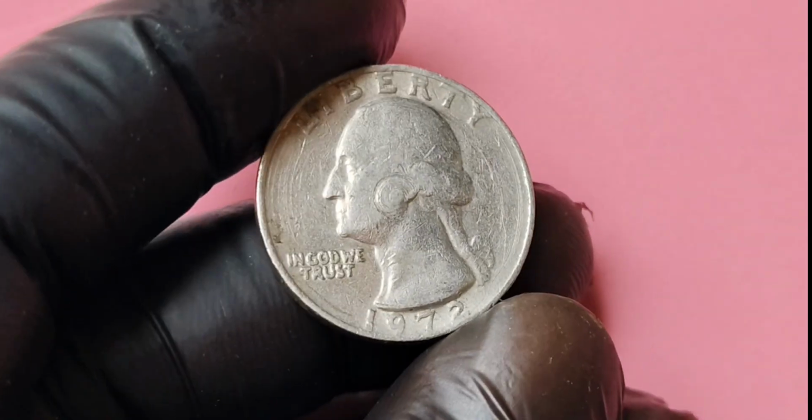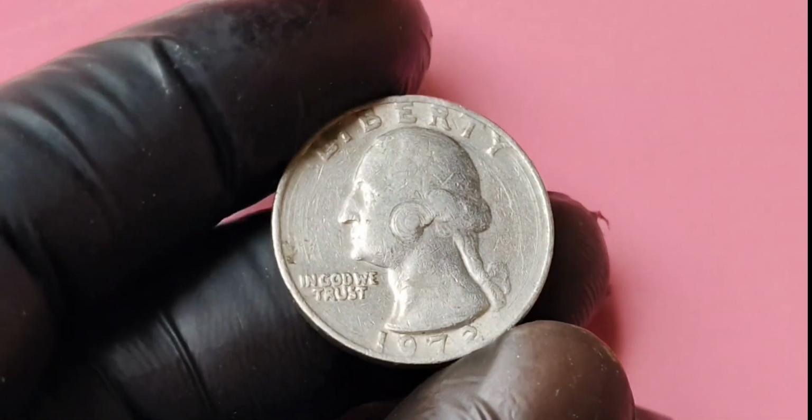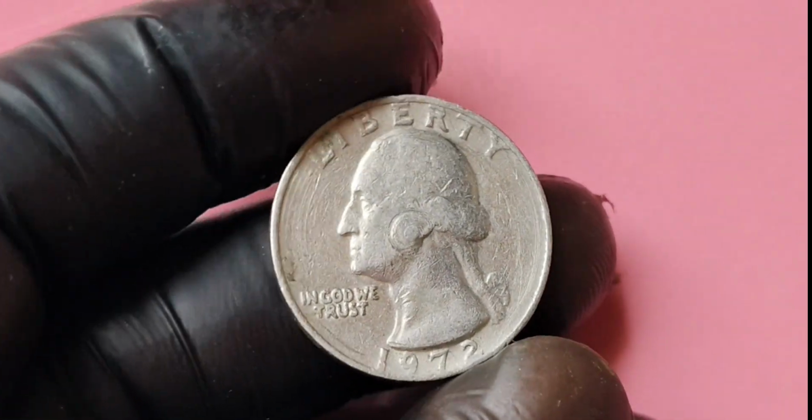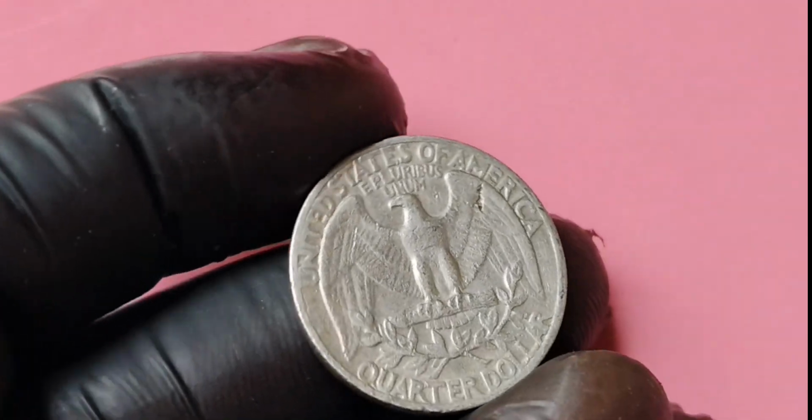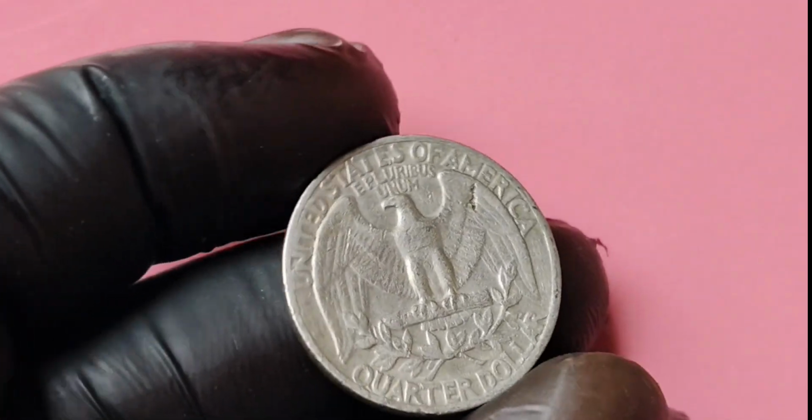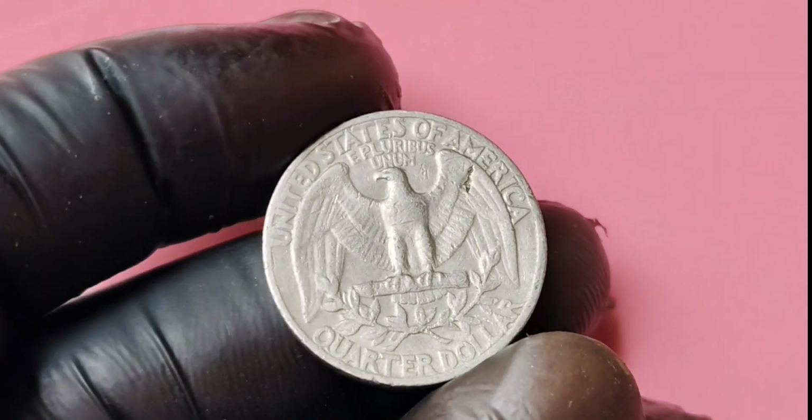First things first, let's talk about the basics. The 1972 Washington quarter is a standard issue coin that was produced in massive quantities, and normally, it wouldn't be worth more than its face value. But here's where things get interesting.